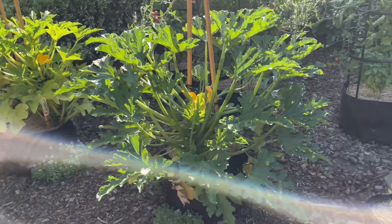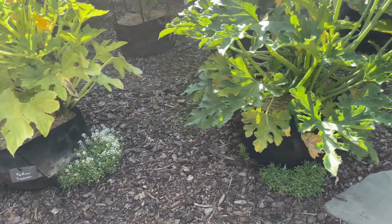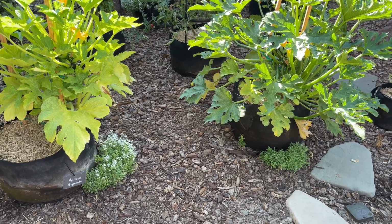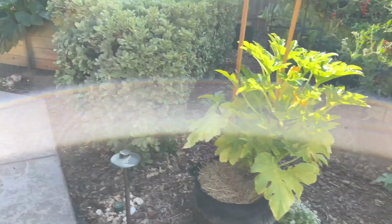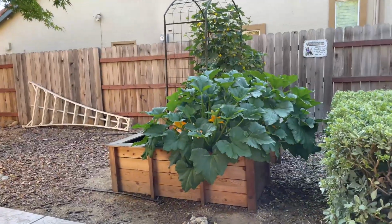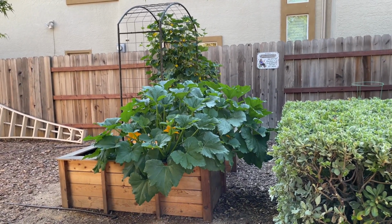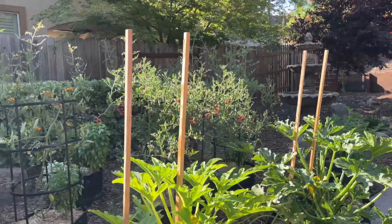I have noticed, though, that because it's in the grow pot, they just aren't as healthy. I think they dry out a lot faster. The black fabric just doesn't hold the moisture enough, and the one in the bed, same plant, same time, everything, is way more healthy. But it also doesn't get as much sun, interestingly enough, which I have mentioned before.